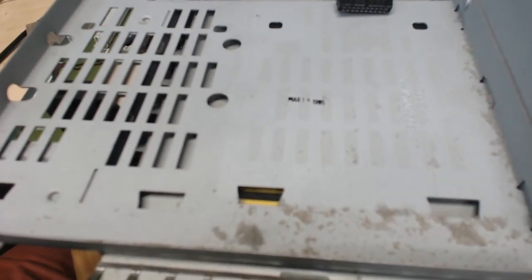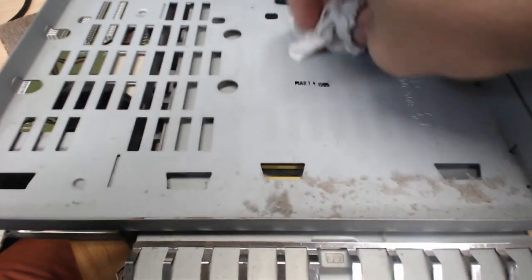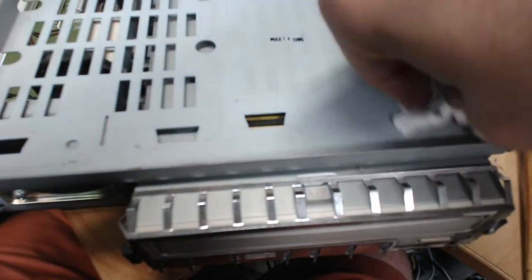That Apple IIgs needs a new reefer cap. I tell you what. All right, so the bottom of the case said March 7th. The top of the case says March 14th. So these are obviously just stamped metal parts that Apple took and used whenever.